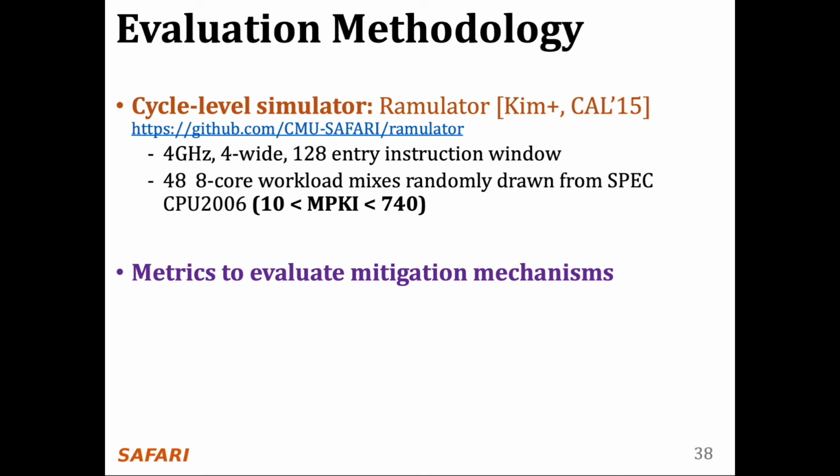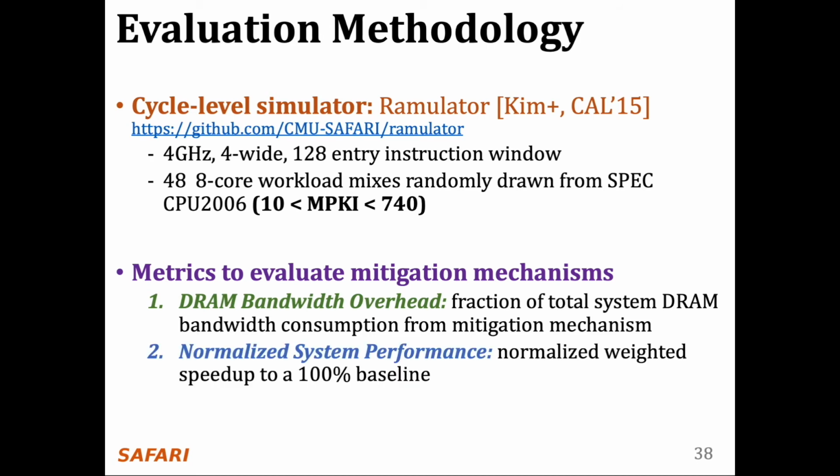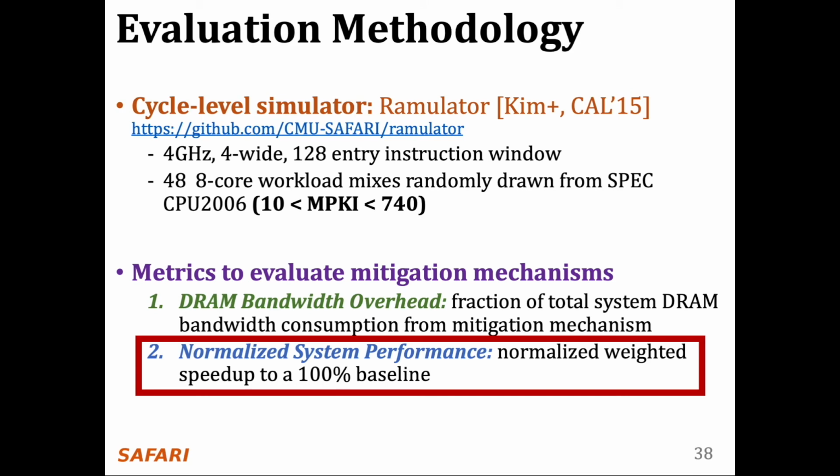We use 2 metrics to evaluate our mechanisms. First, we use DRAM bandwidth overhead, which is the fraction of the total system DRAM bandwidth consumption coming from the RowHammer mitigation mechanism. Second, we use normalized system performance, which is the weighted speedup metric normalized to the baseline value, which we denote as 100%. We find that when using RowHammer mitigation mechanisms, most values appear below the baseline, and therefore for clarity we refer to normalized weighted speedup as normalized system performance in our evaluations. While we present the results of both metrics in the paper, we focus on our normalized system performance results in this talk as they are highly correlated.